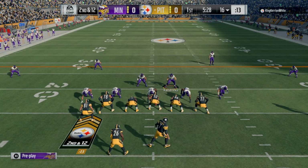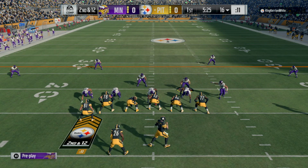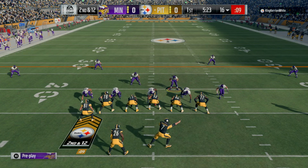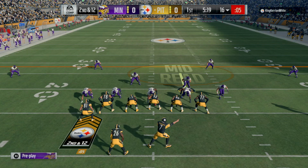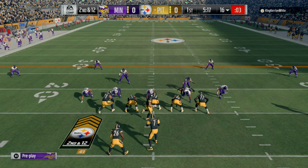Let's go. Blue 30. Check. Keep these two. Let's go. Blue 30. Left. These two. Blue 30.